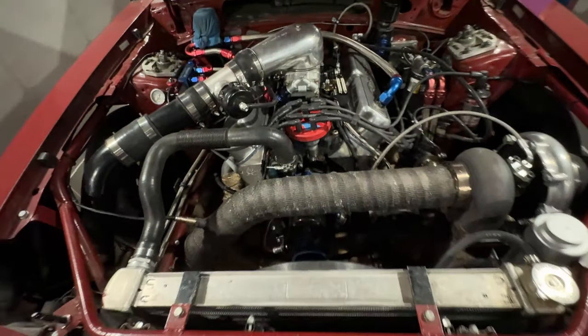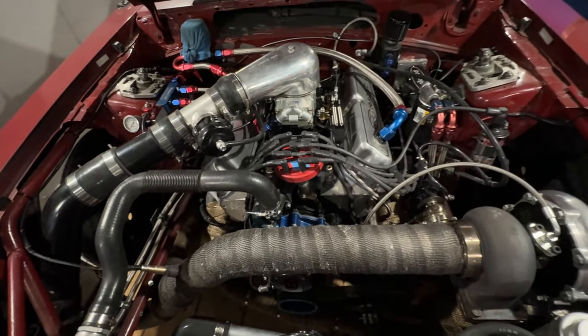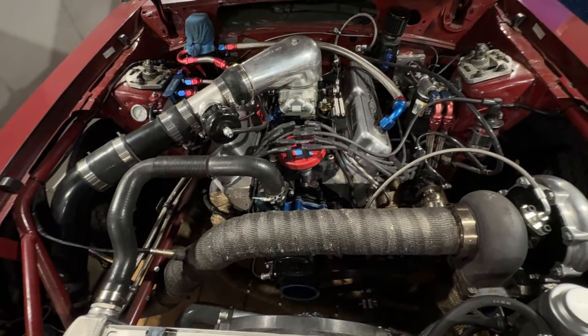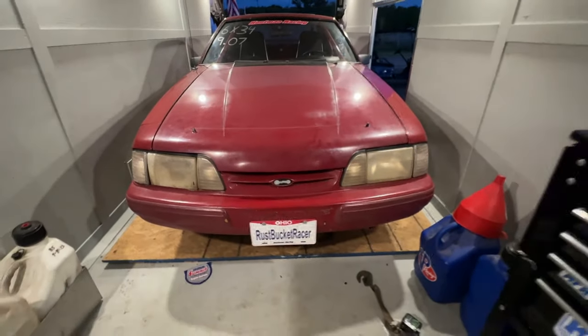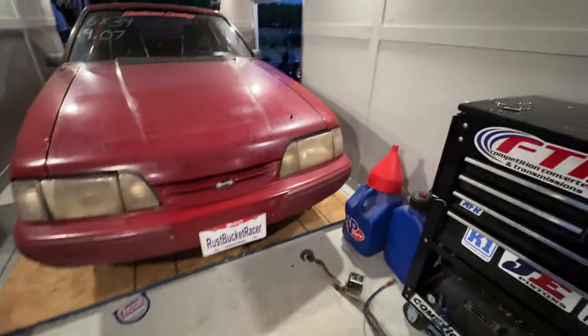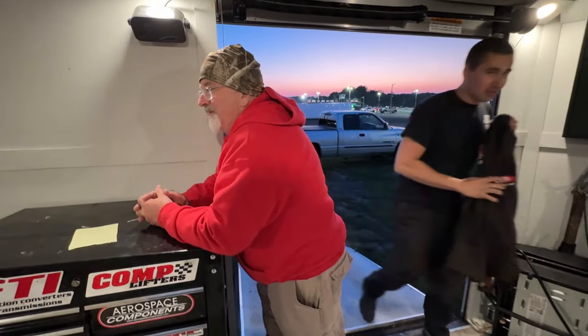Rust bucket racer. Home built turbo, blow through carb. Spare parts they had in the spare parts bin. Papa Hootman. That's a bad little car right here. And where'd you find this car? You paid how much for it? $300 on a case of beer.